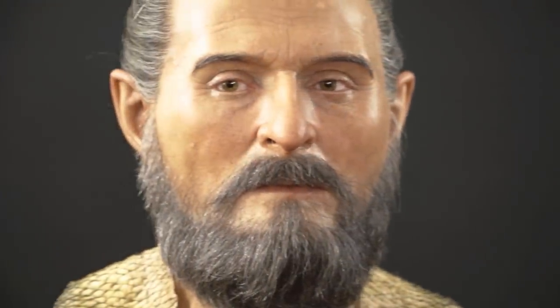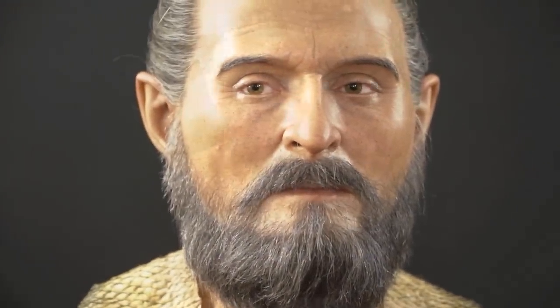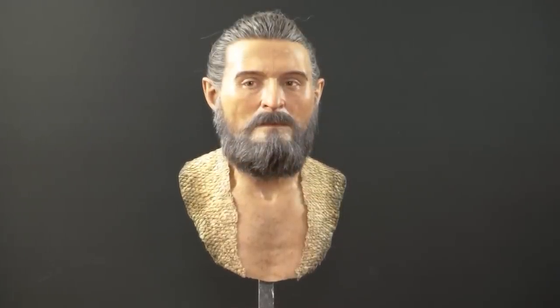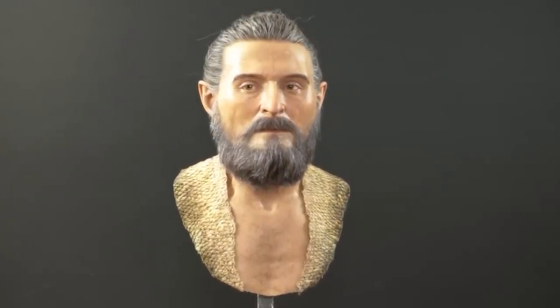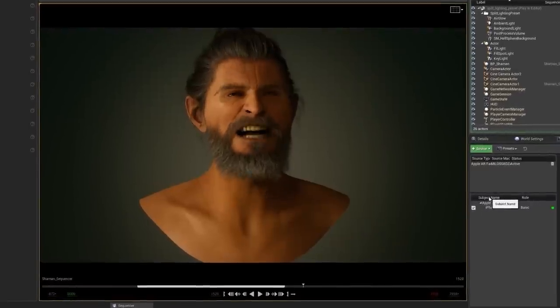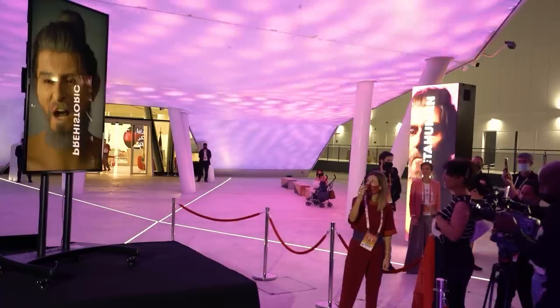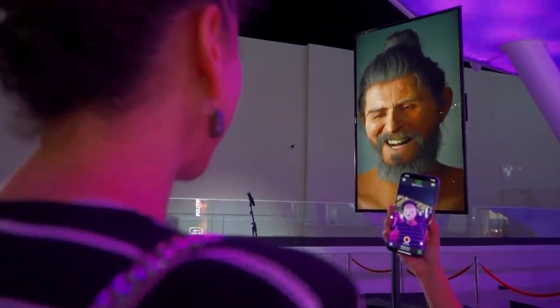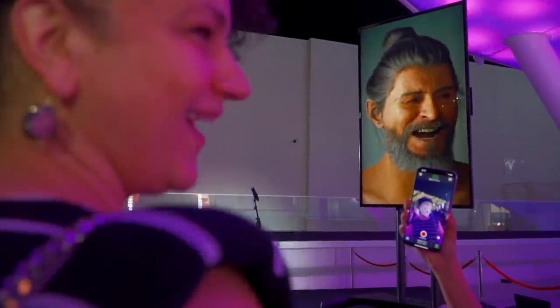Once we settled on the option we chose, I could go back to my original sculpture and finish the facial reconstruction. As a MetaHuman, he fit in seamlessly inside Unreal Engine. Our team created realistic lighting for him and also found a way for him to interact with the audience in real time using a phone. It was pure joy to see him smile, and this is exactly why I love my job.